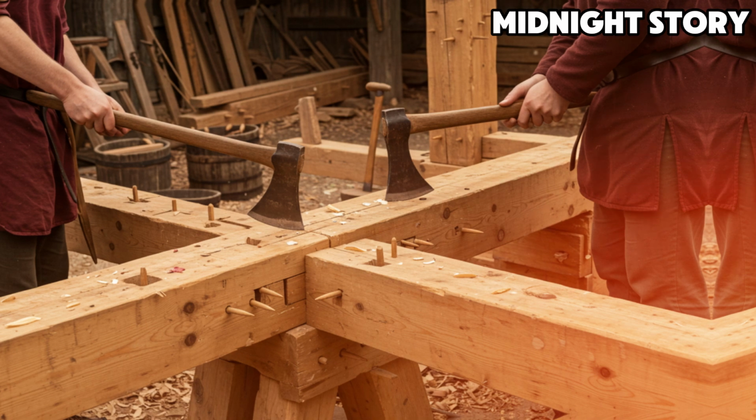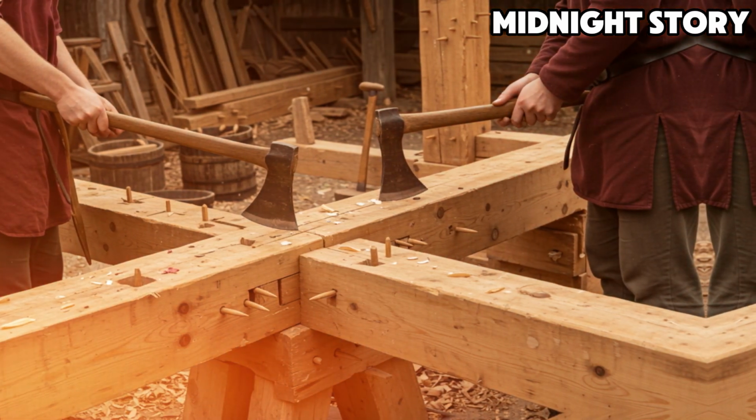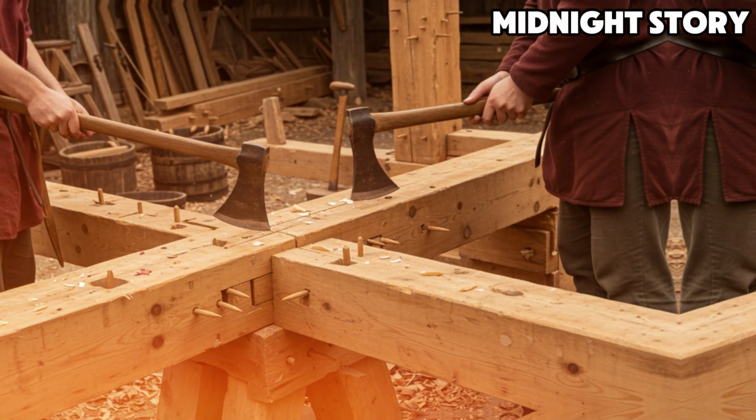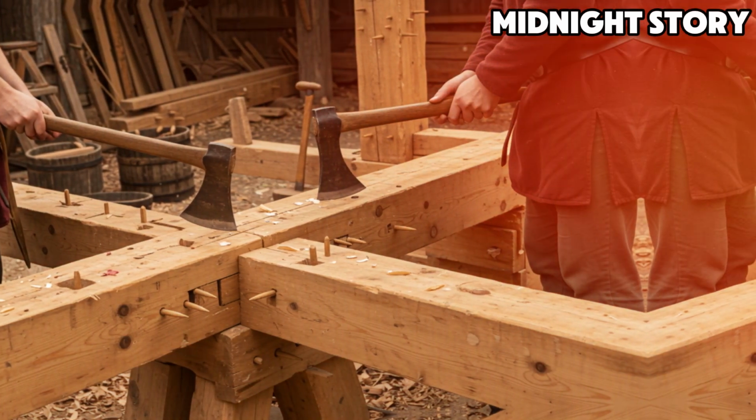Efficient, warm, and life-sustaining. They didn't need concrete. They didn't need steel. They needed knowledge, and they had it, etched into every inch of every timber.